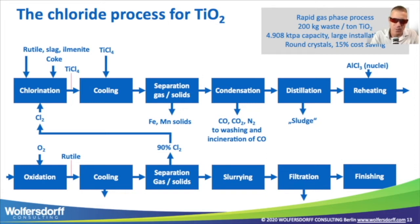I remember when being at Huntsman, the EBITDA profits of most of the normal producers were just under 10%, and the DuPont EBITDA profitability was like 20 or 25%, so much higher profitability of the large scale chloride process.